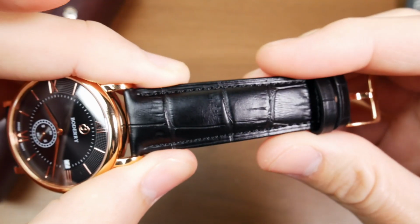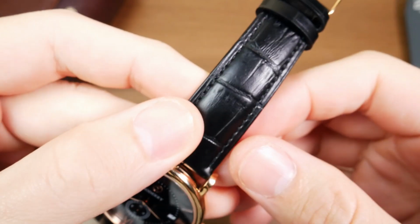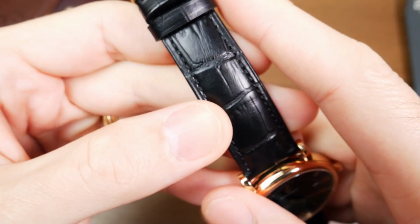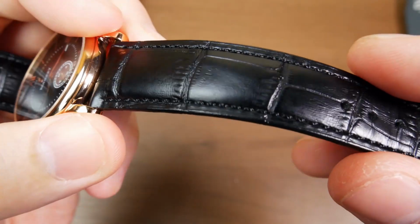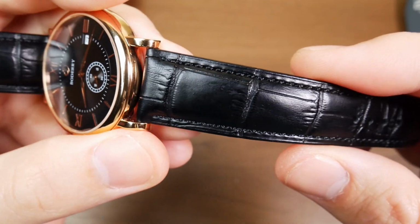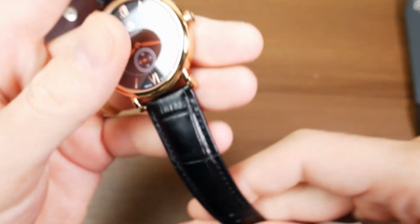The strap is decent quality. It's not bad at all. It's definitely one that I would be completely fine using with this watch. It is a faux crocodile skin or alligator leather strap, which is very typical on dress watches. It is genuine leather. It's not anything particularly high quality, but it is a good, decent strap that I think will last you a good long time if you like that style with the watch.